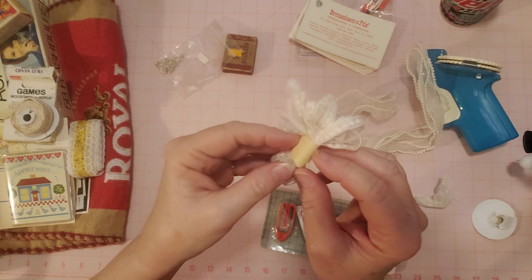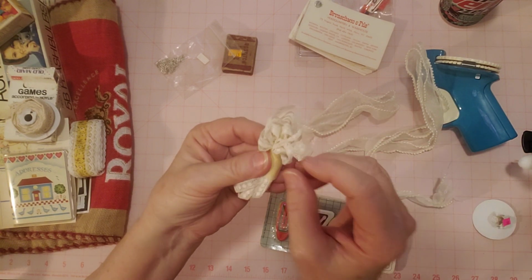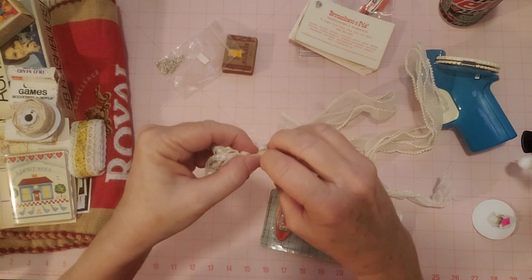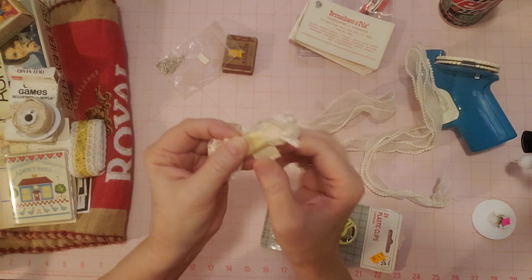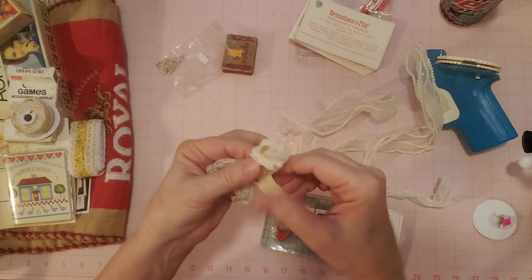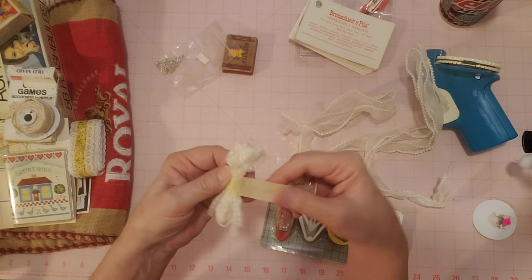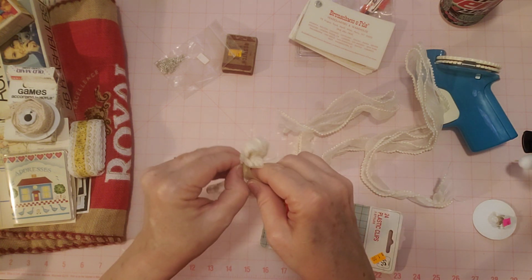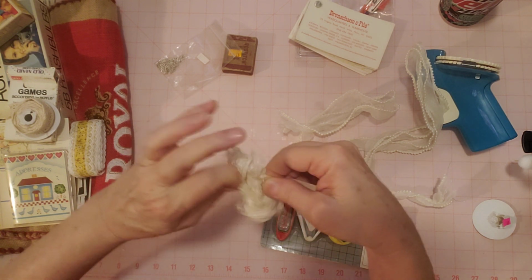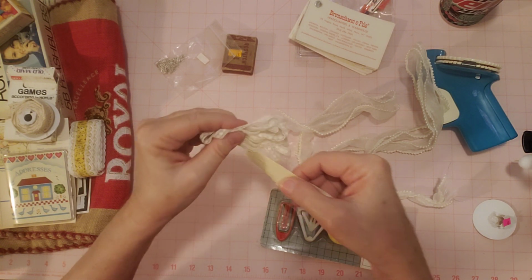And this is some real delicate kind of lace, I guess. Let me see. I'm looking for the end. They wrapped it in masking tape here. So if I can get it off, I can show you. I didn't take it apart in the store or anything. I just thought it looked so delicate, and I hadn't seen anything this small and delicate before. I wanted to try using this in some of my crafts.